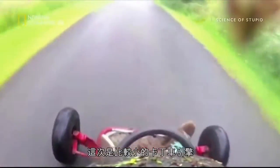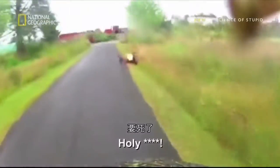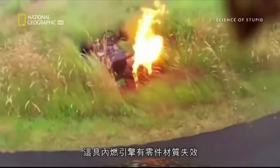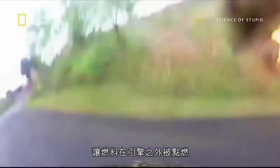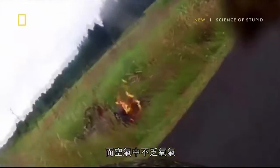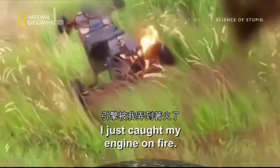A smaller go-kart engine this time, but it relies on the same engineering. With all the same dangers. Some part of this combustion engine has suffered a material failure, allowing the fuel to ignite outside the engine. Oh my God! And with plenty of oxygen from the air, it'll keep on burning until the fuel runs out. Oh, my engine's on fire!